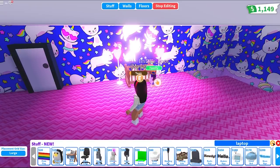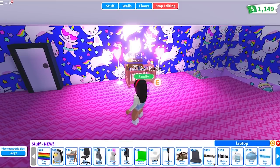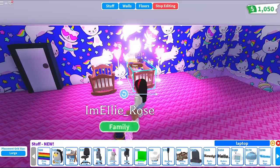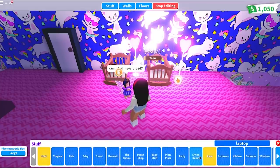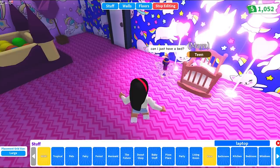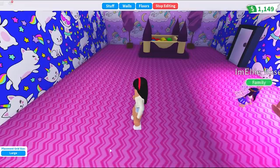All right, go on, go ahead, go to sleep. Oh, look at little, okay, we need two cribs then. One for Ellie and one for Maya. All right, don't worry, you guys. I've got two for both of you. There we go. You guys can sleep there. Can I just have a bed? Okay, I'll get you a bed then, if that's what you want, my little beautiful princess.